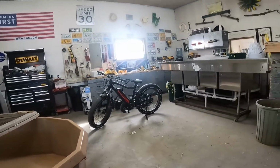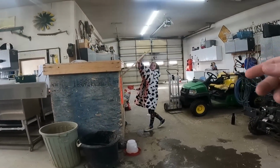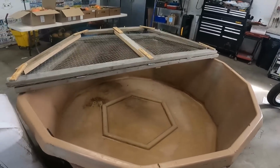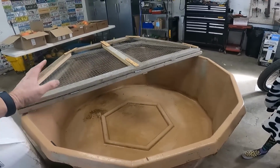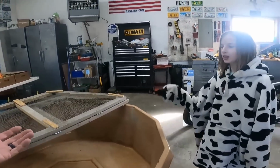Go ahead and close that for me, Ken, so they don't jump out and run away. Oh, one of them pooped on their water thing. That happens. All right, so here we go, guys. This is going to be their new home for the next few weeks, while they're still going to stay here in the shop and get used to the area and the temperatures and all that kind of good stuff. We want it to be a little bit warmer before we put them outside, right, Kenzie?